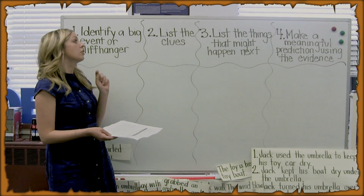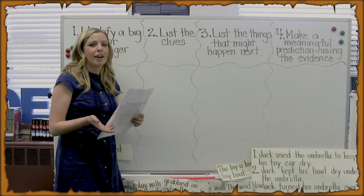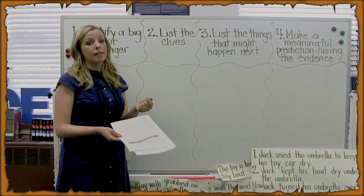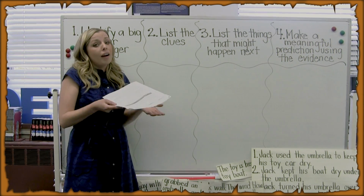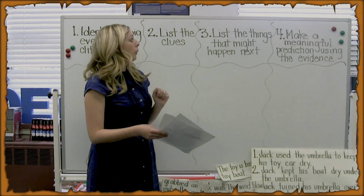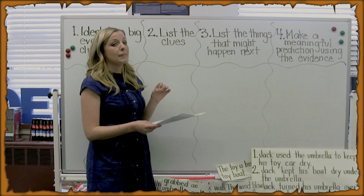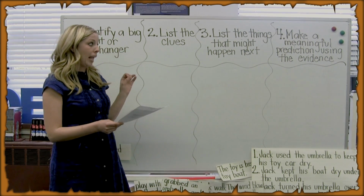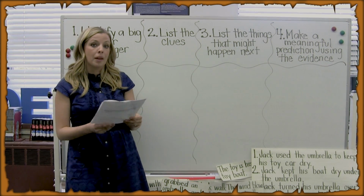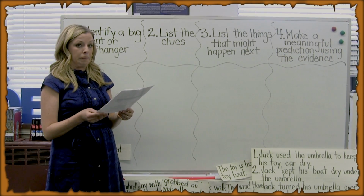So the first thing in our prediction chart is that we're going to identify a big event or a cliffhanger. The cliffhanger or a big event is something that leaves the character of the book in a difficult situation. Number two, we're going to list clues. So these clues are going to be things that are going to help us to make a prediction of what's going to happen next in the story. In our third column, we are going to list the things that might happen next. And then finally, in our fourth column, we're going to make a meaningful prediction based on the evidence that we have. So keeping these things in mind, let's go ahead and begin our reading. Pay attention as we are reading so that you can fill in your chart when we are done.